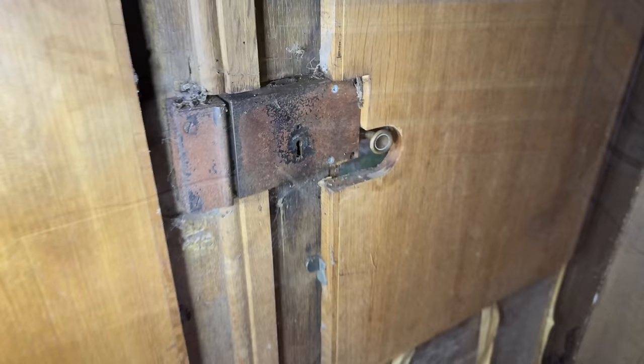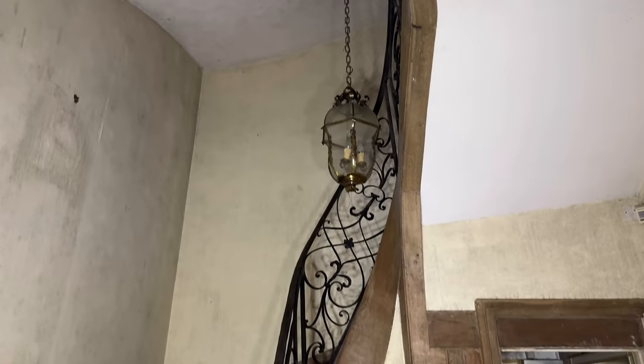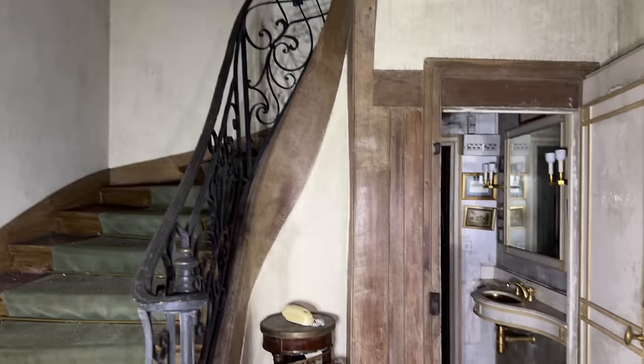Okay, guys, we are now in this incredible chateau, and I've gotta say, this has got to be one of the most amazing I have ever filmed. I know I say that a lot, but when you see what's in here, it is gonna blow you away. The first thing we are greeted with is this incredible staircase. I mean, I don't know which way to go. I think I'm gonna go this way first, which looks to be the living room.